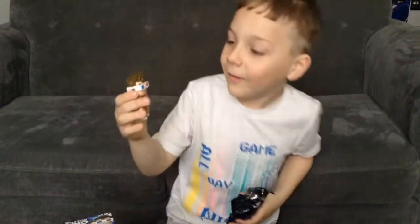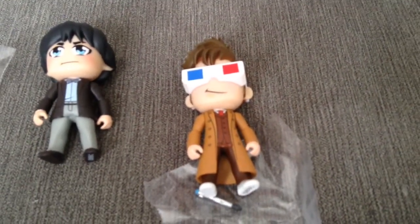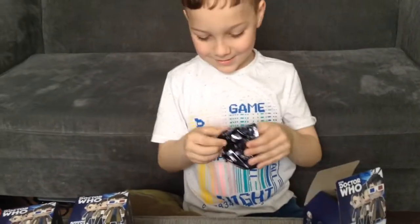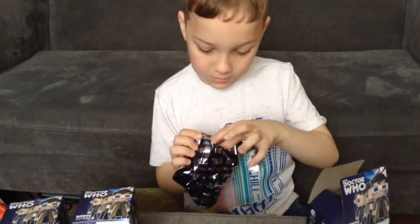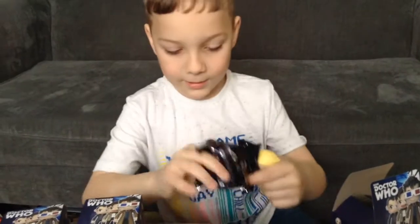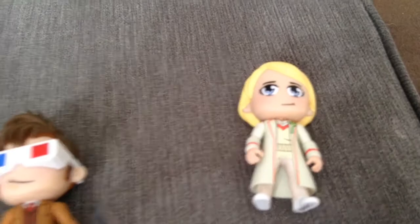Oh, which Doctor with the Sonic is this? There's the 9th Doctor and the 10th Doctor, and... No. 3D glasses! You can't really see his kawaii eyes because they're in front. Can you take them off? No. Oh, he just took one off. Awesome. Does he come with his Sonic? Oh, if it came with his hat, that would be awesome. No.